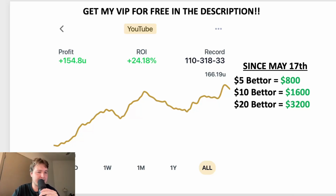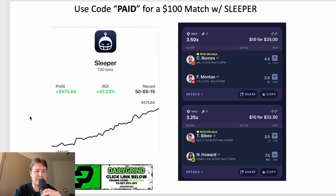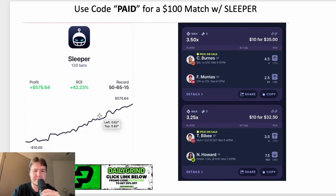Yeah, let's go ahead and get into the first play of the day, and then I will hop into the Prize Picks play. So the first play of the day is on Sleeper. Obviously, here's the performance on Sleeper.